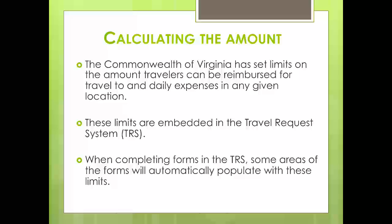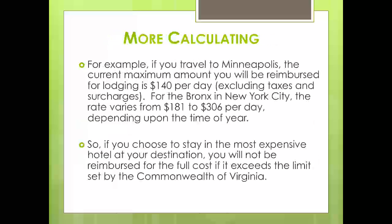When calculating your expected travel costs, please note that the Commonwealth of Virginia has set limits on the amount travelers can be reimbursed for travel to and daily expenses at any given location. These limits are embedded in the Travel Request system. When completing forms in the Travel Request system, therefore, some areas of the forms will automatically populate with these limits. For example, if you travel to Minneapolis, the current maximum amount you will be reimbursed for lodging is $140 per day, excluding taxes and surcharges. For the Bronx and New York City, the rate varies from $181 to $306 per day, depending on the time of year. So, if you choose to stay in the most expensive hotel at your destination, you will not be reimbursed for the full cost if it exceeds the limit set by the state.